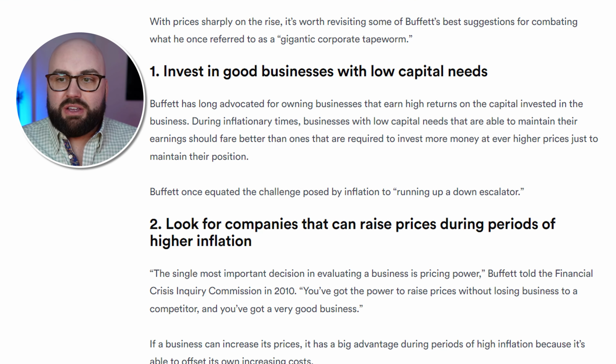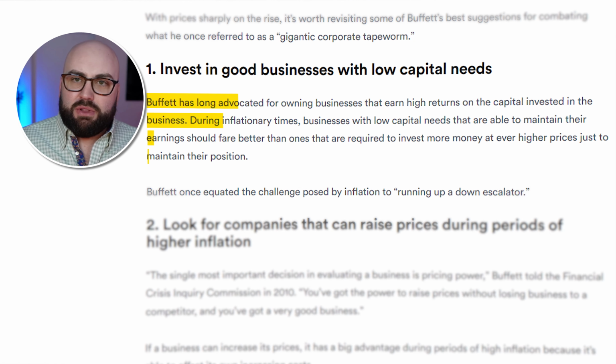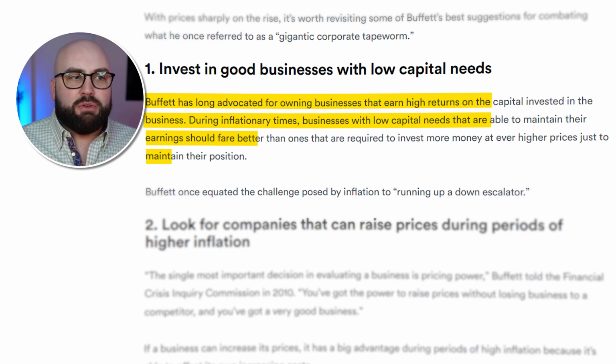So if you look down here, you'll see he's talking about, invest in stocks. Stocks have historically outpaced inflation and provided higher returns than other asset classes like bonds or cash. But be sure to invest in good companies that have a history of steady earnings growth. So steady earnings growth, what does that mean?